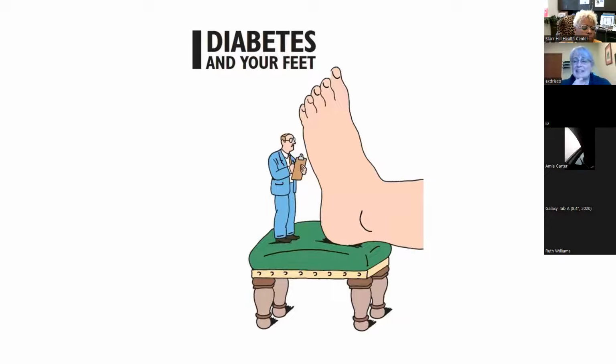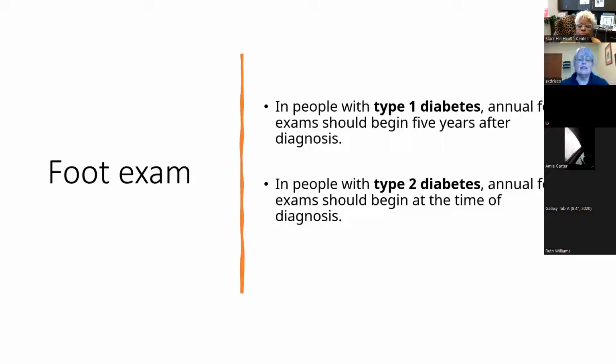So one of the things I do with my patients at least once a year is take a good look at their feet. And anytime someone tells me they have some problems with their feet, they know to bring them up to me during their visit. So it's part of our clinical care that people with type 1 diabetes should have annual exams of their feet beginning 5 years after diagnosis.